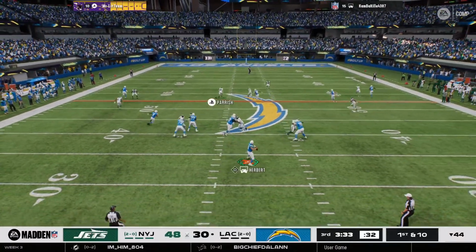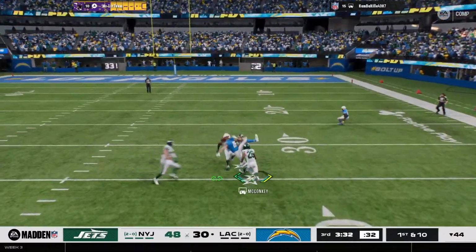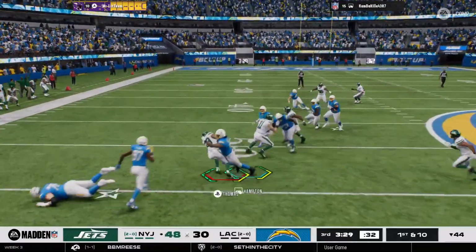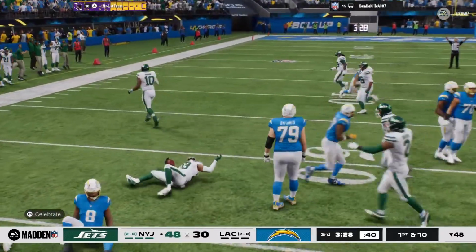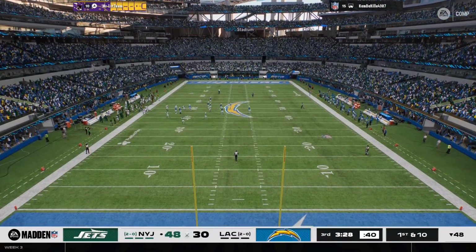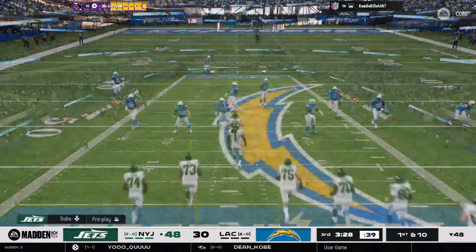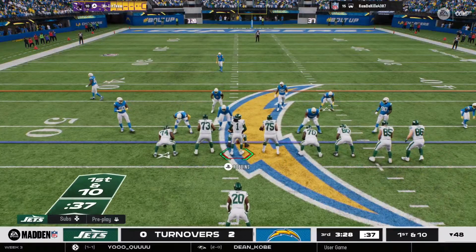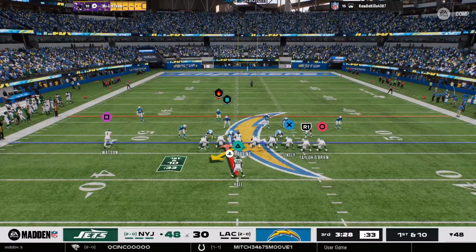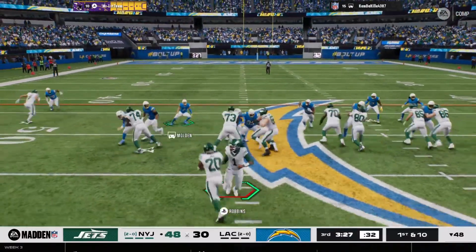Now it's Herbert. That one out wide and intercepted. And the Jets are going to take over a couple of yards shy of midfield. The New York offense taking over for their next possession. They start near midfield following the interception as they begin 1st and 10.